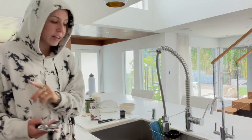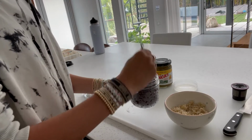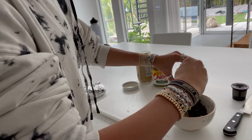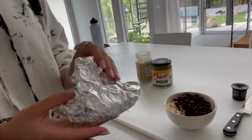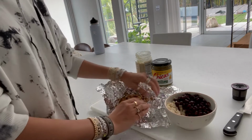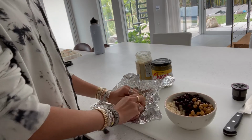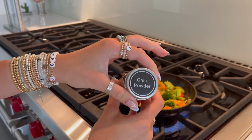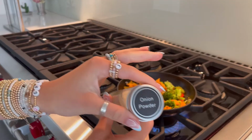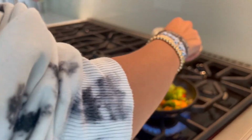While my veggies are cooking, I'm gonna open up a can of beans. Put all the beans in here. I'm just gonna take a couple scoops of that. These are the garbanzo beans that I had left over from the other day. So I'm just gonna take some of these also. I'm gonna add some chili powder, some vegetables, onion powder, parsley, a little bit of garlic powder.